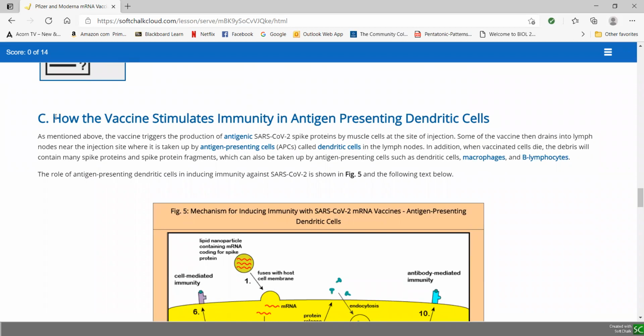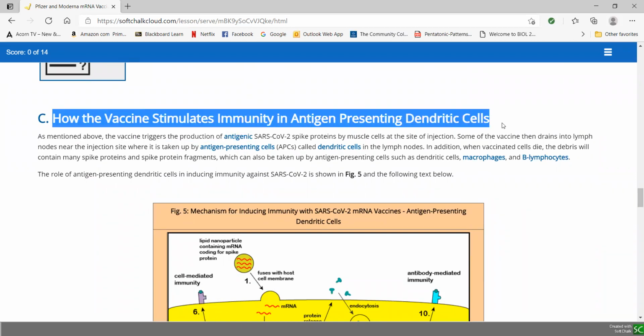Now let's take a look at how the vaccine stimulates immunity in antigen-presenting dendritic cells. As we mentioned earlier, T lymphocytes can only recognize antigens when they're presented by antigen-presenting dendritic cells via MHC1 and MHC2 molecules.